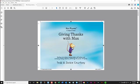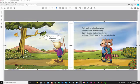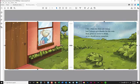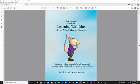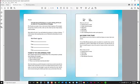And this particular book, it may look strange to you, but this book was printed using an offset press where we had to have the trim lines and everything. So InDesign makes it super easy to do any of those special print jobs that we need done if we are doing offset press. So this is just a children's book. And this particular foundation, Max Rhymes Foundation, they do a ton of different types of books related to their children's series. They also have these activity books, and all of these were done in InDesign.